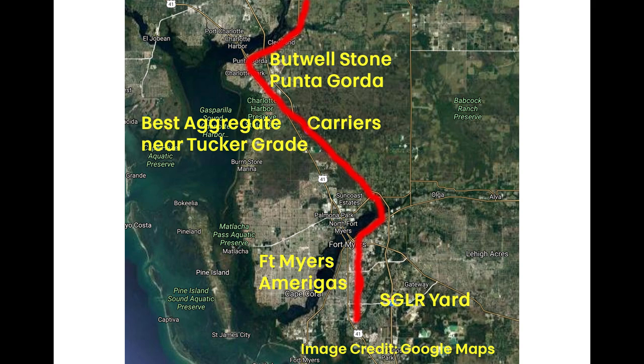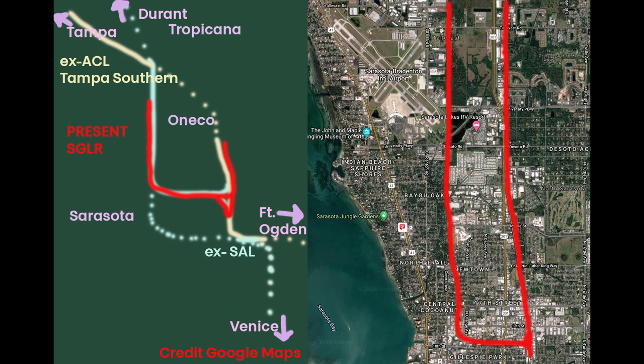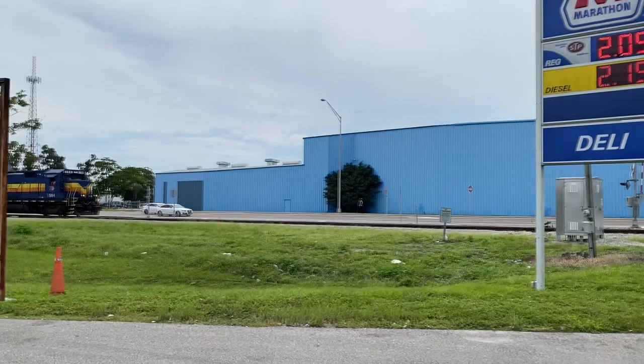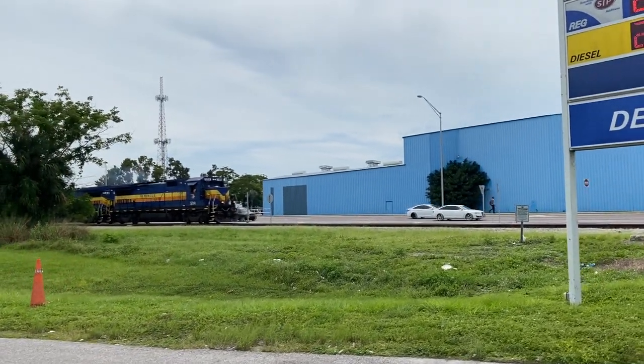From there, the main line travels approximately 40 miles to Punta Gorda and then curves northeast towards Arcadia, Florida. The railroad also has operations near Sarasota, Florida, consisting of pieces of former Atlantic Coast Line and Seaboard Air Line trackage. The primary freight operation is a turn job that spots several customers.